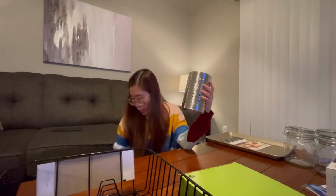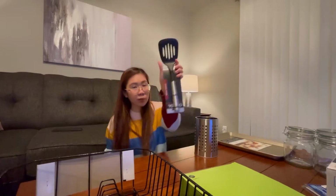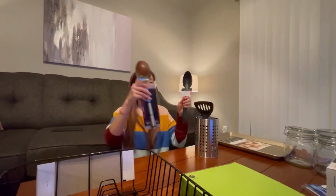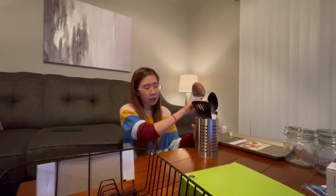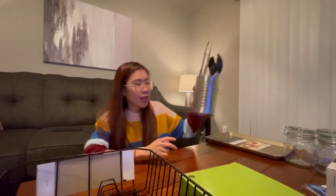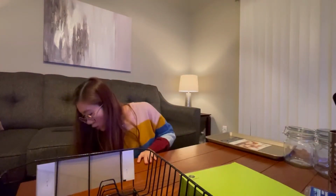So I have this container over here where I can put my tongs, big spoons, like this one. So I can put it right here. I also have big spoons for cooking, like this one. And some tongs. So it will be organized, you know. So that's pretty good. Because I want everything organized. So I bought this little thing right there.